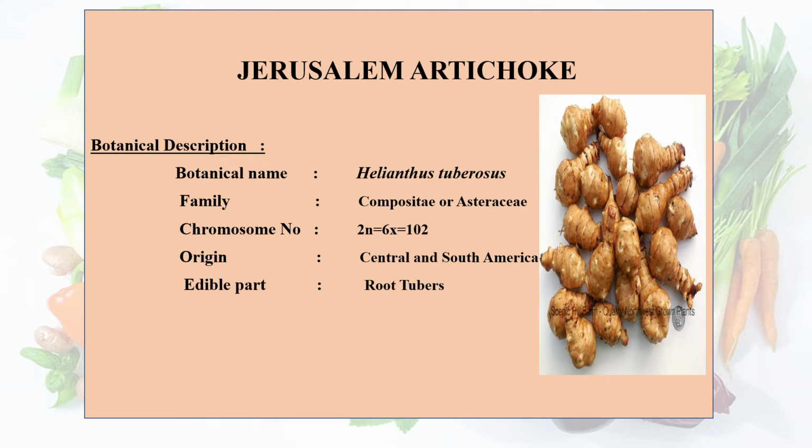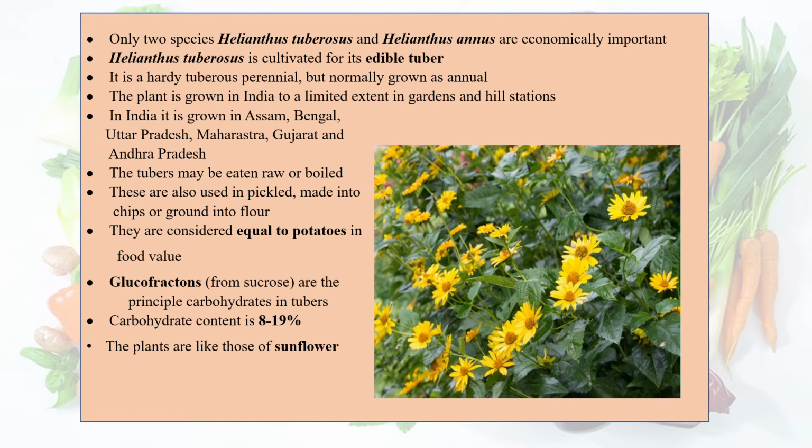Chromosome number 2n = 6x = 102. Origin: Central and South America. Edible part is root tubers. Jerusalem artichoke has two species which are economically important. One species is used for cultivation of edible tubers, that is Helianthus tuberosus, and the other economically important one is Helianthus annuus.